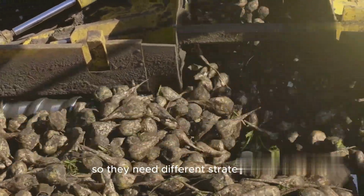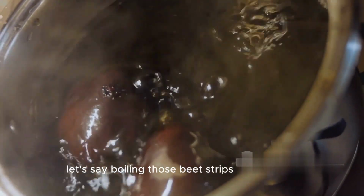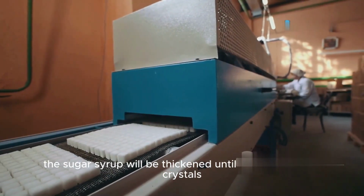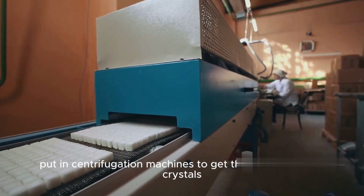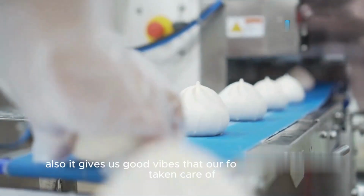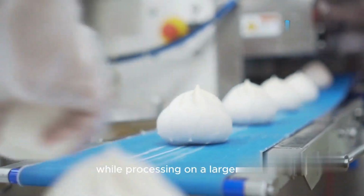Getting sugar from sugar beets is a bit complex because the beets have lesser sugar content compared to sugarcane, so they need different strategies to extract the sugary content from the beets. Let's say boiling those beet strips in hot water, and the rest of the process is the same. The sugar syrup is thickened until it starts making crystals, and then put in centrifugation machines to get those white sugar crystals. I think I don't need to tell you people why and how important this step is. Also, it gives us good vibes that our food is being well taken care of while processing on a larger scale.